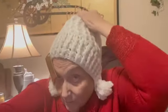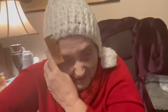It's got like a little pom-pom on top, and then pom-pom on each side. It's like a big old pom-pom on top. And it's nice and soft, and the little pom-poms on either side. That one is soft knit triple pom-pom beanie hat, $18.